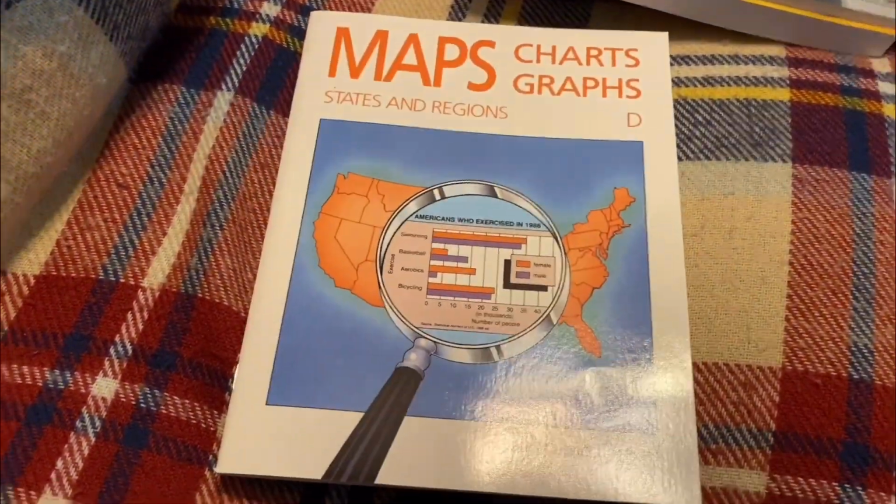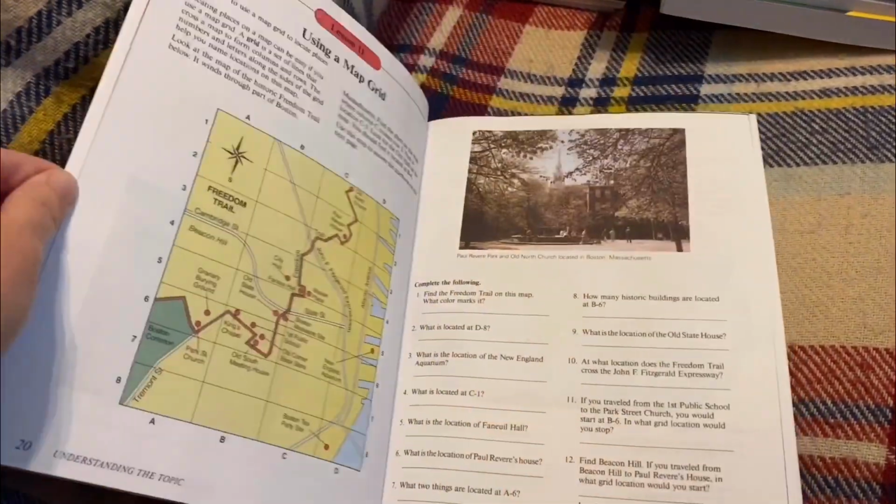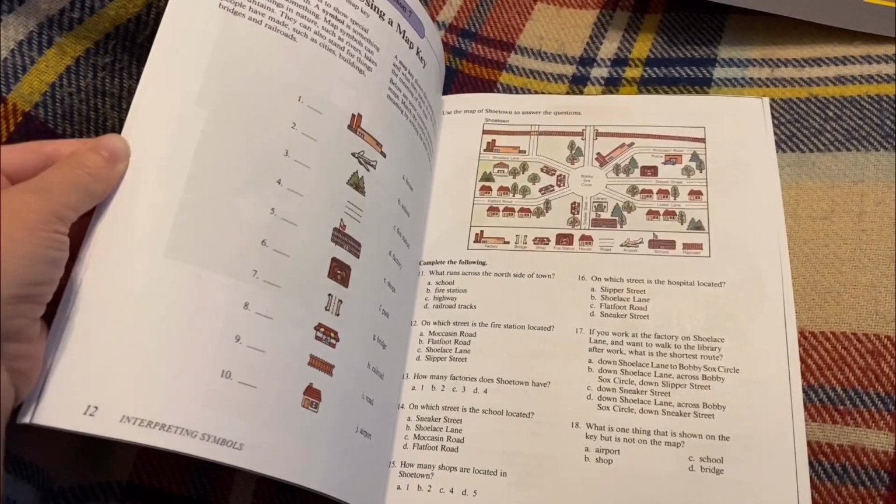And I mentioned that I have D for maps, charts, and graphs. And we'll see. A lot more reading and writing in this one too. More reading and multiple choice.